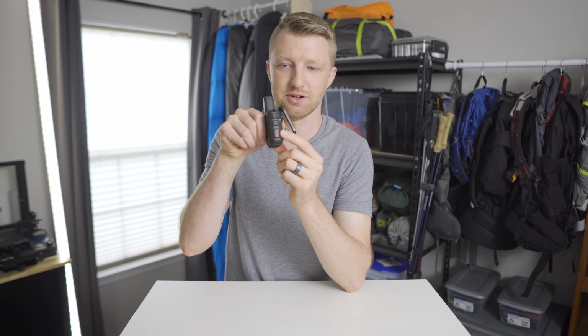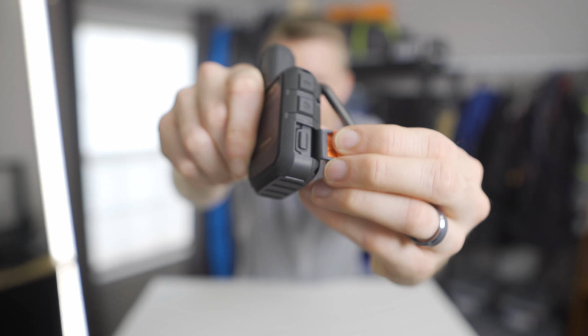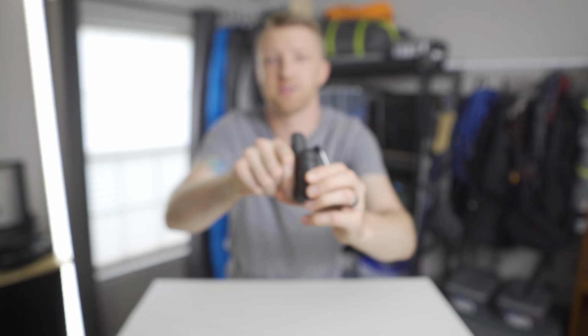And perhaps most importantly, it has this little SOS button on the side here. You open that up and you can hold that button down, and within a few seconds you'll be communicating with search and rescue. So it's really a good idea to have something like this on every backpacking trip, but especially if you're going to be in extreme conditions, I would consider something like this essential.